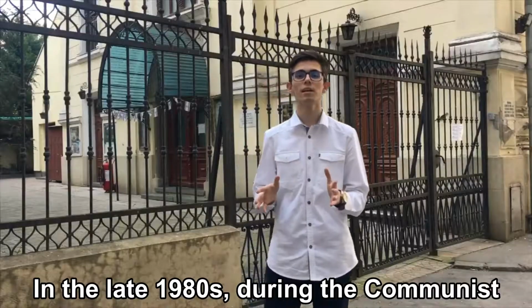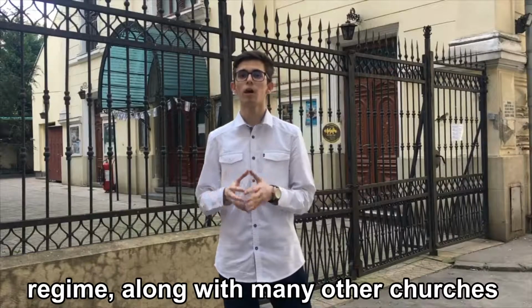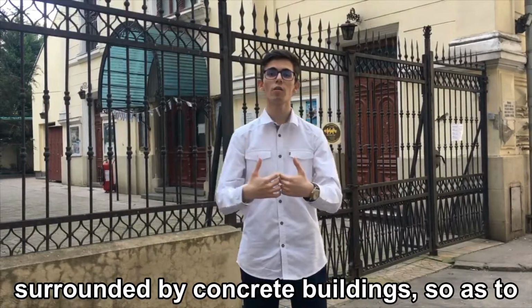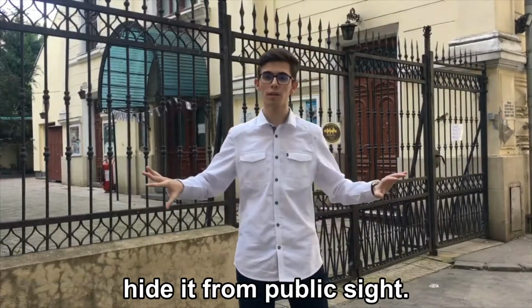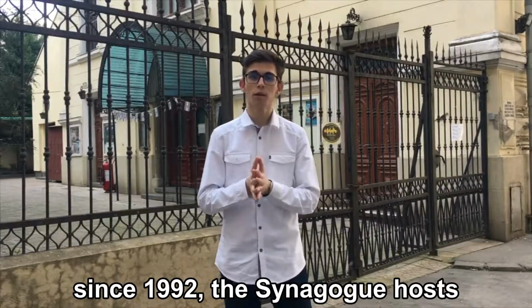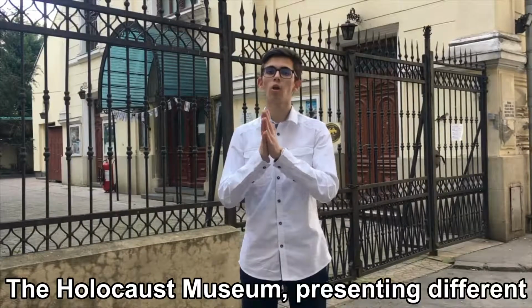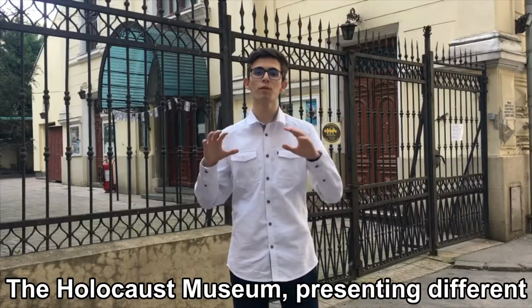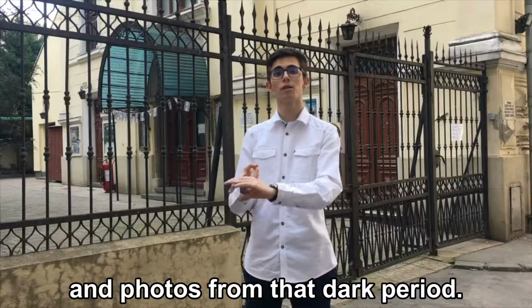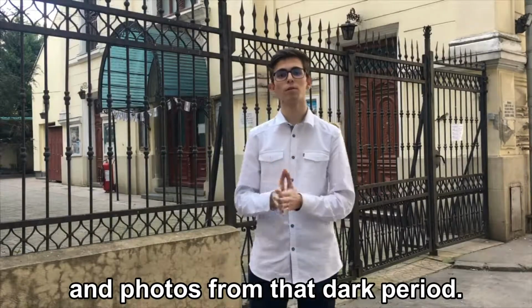In the late 1980s, during the communist regime, along with many other churches in the area, the synagogue was virtually surrounded by concrete buildings so as to hide it from public sight. After the fall of the communist regime, since 1992, the synagogue hosts the Holocaust Museum, presenting different panels depicting official documents, letters, and photos from that dark period.